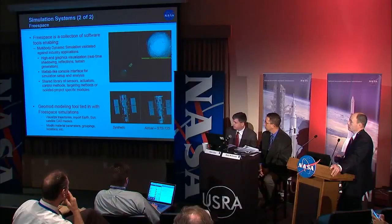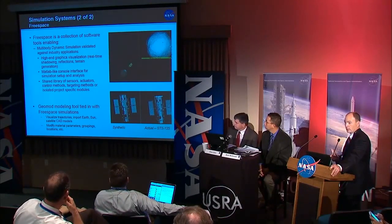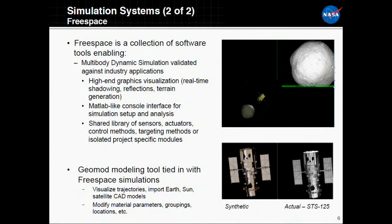We also have a modeling simulation laboratory that we call Free Space. And this is where we bring together modeling techniques to simulate what's going to happen. I won't read all the words on the chart. I know we're a little behind, so I'll go through this quickly.